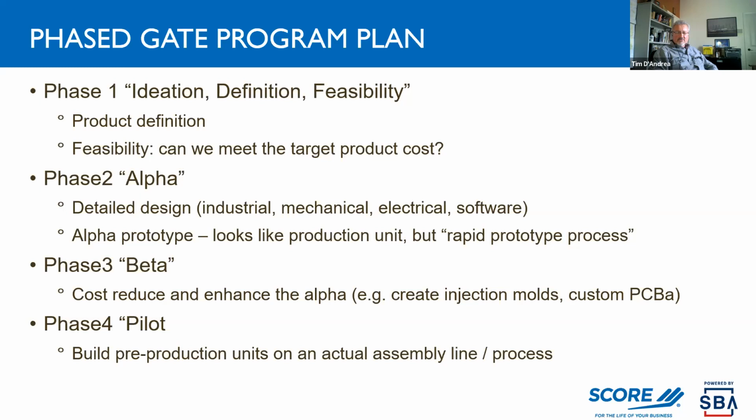I probably should have thrown phase 5 in there because that's a key point. That's ultimately where you want to be, manufacturing these products. Let me pause because there are a couple other things I wanted to mention here.